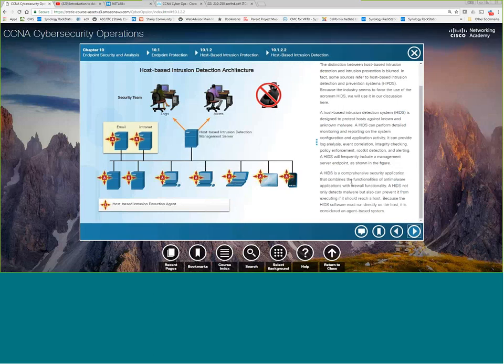Host-based intrusion. Can somebody tell me why we would want to use host-based intrusion and what it helps with versus network-based intrusion? Well, with host-based, it's at an individual level, so you can catch it on the end user side and see exactly what's coming in, and it's the lowest level of protection. Whereas with network-based, you're looking at the whole network. Yeah, that's the big thing.